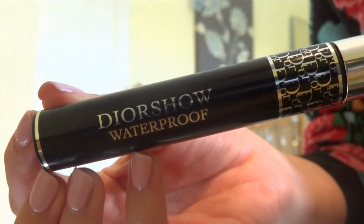So the reason I don't like it is the formula is very, very wet to start with. So you have to wait a long time for it to dry to prevent getting those marks on your eyelids when you open your eyes up after applying mascara. Because it's so wet, it really smudges, and one of the iconic things about the Dior Show is it's got a really fat brush. So with a very wet formula and a big fat brush, the two together do not work for me.